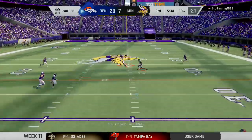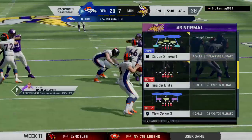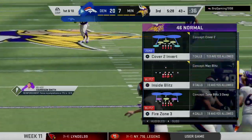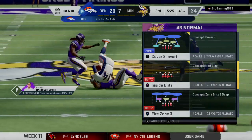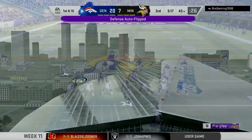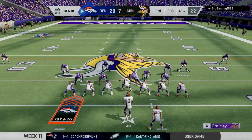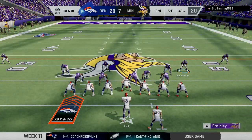On 2nd and 15 now. Lock. Man open. He's got it, complete to Courtland Sutton. 23 yards the pickup there. It's a gain of 23 yards. First down, Denver.